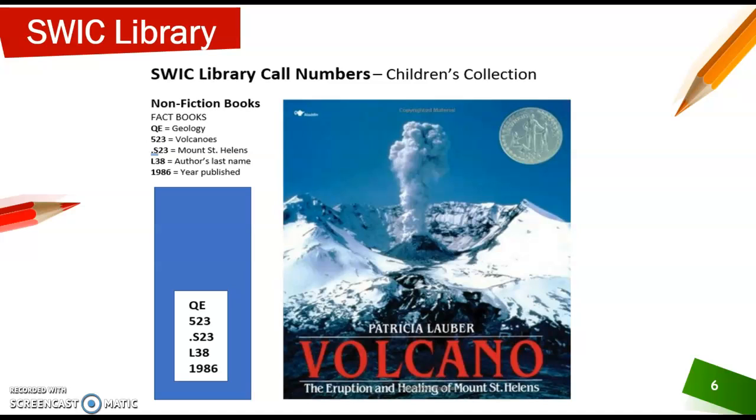This is a nonfiction book that you'll find at Swick Library. You'll see that it doesn't have the PZ call number, that it actually starts with QE, that stands for geology. Then it moves on to 523, which represents volcanoes. Then point S23, which stands for Mount St. Helens. And then the author's last name is that L with a numeric code after it. And then the last line is the year it was published.